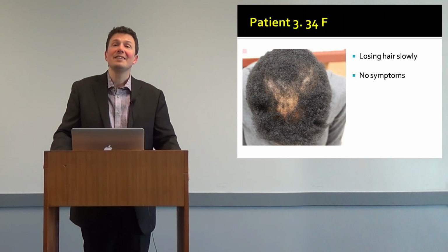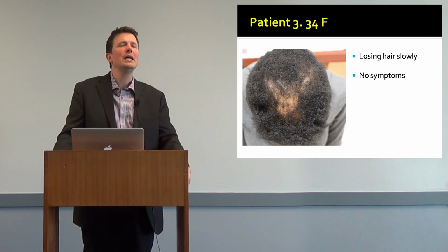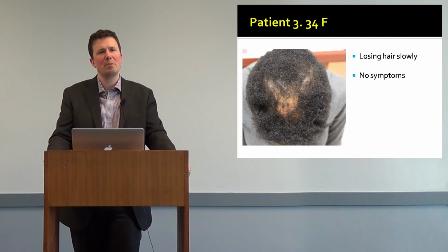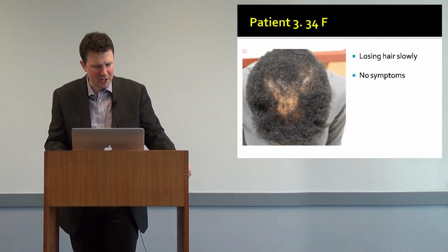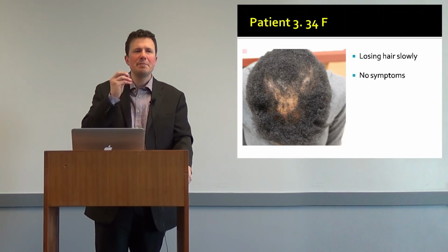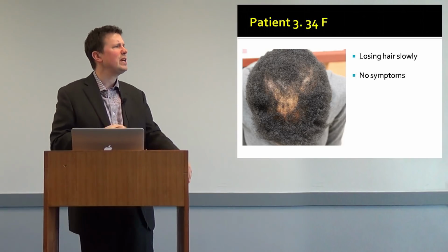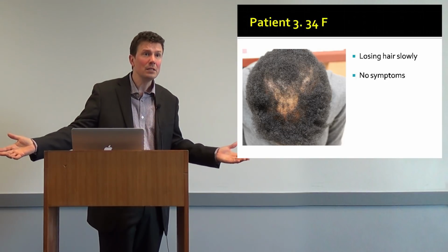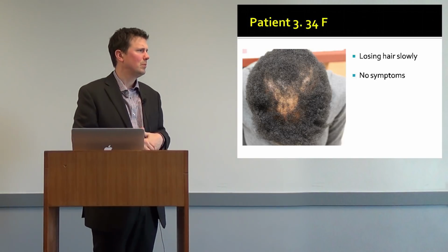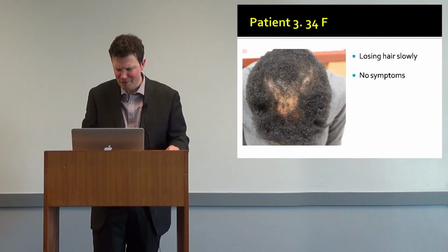Next patient is a 34-year-old female with afro-textured hair who's losing hair slowly. She has no symptoms. Many of these patients come in to see us with a previous diagnosis of androgenetic alopecia, which some of them may have. But the key point I'd like you to recognize immediately in this patient is that all black women with central hair loss who are between 33 and 49 have CCCA until proven otherwise. You may be proven wrong, but I assure you, you'll be proven right much greater proportions of the time.